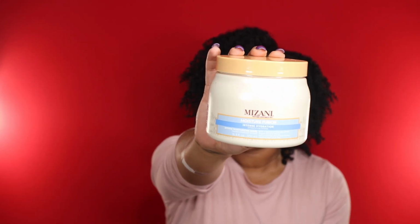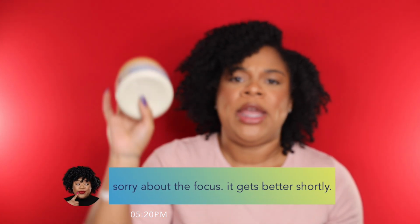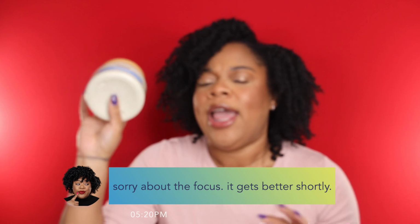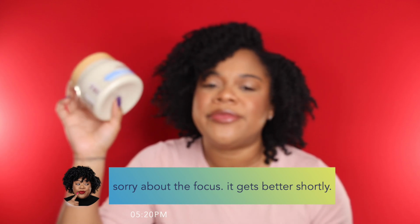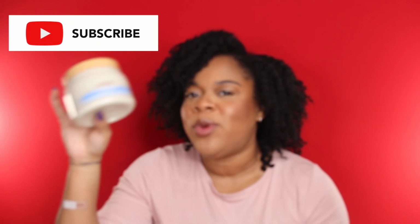Another deep conditioner I finished up is this one from Mazzani's Moisture Fusion line. This is the Intense Hydration Intense Moisture Mask, which I have definitely featured previously on the channel in a haul, and I told you all I would get back to you about this. I picked this up at Sephora during the VIB sale, and I don't know, I'm just at a point in my hair journey, probably because I've been at this so long, where nothing is really blowing me away. And this was not bad, but it also wasn't amazing. And so because it wasn't amazing, I'm just like, you cool, but I don't know if I repurchase. So yeah, that's where I'm at with that one.